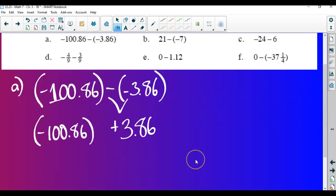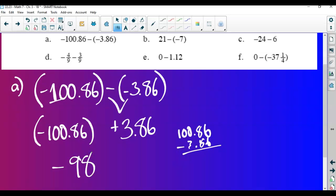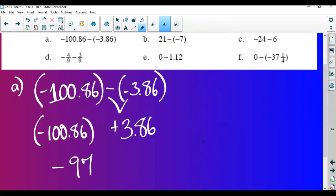So now with A, good guy, bad guy, who's going to win? Bad guy. Unfortunately, the bad guy is way more powerful. How much does he win by? A lot, right? To figure out how much, we do 100.86 minus 3.86, the difference. Oh, it's 98. I think it's 98, isn't it? No, it should be 97. Guys, these cancel. It's 97. Sorry, I forgot to borrow. My bad, 97, but negative, right, because of the negative 1.